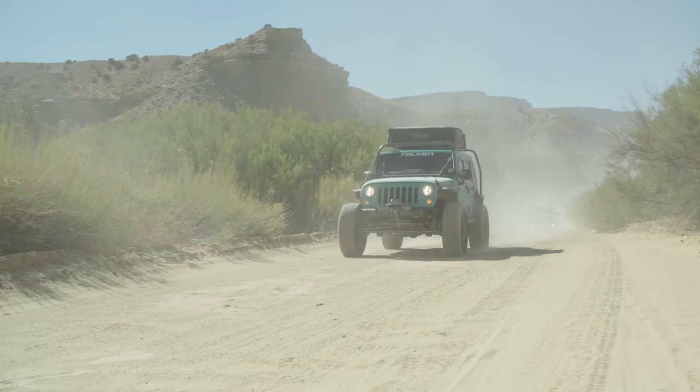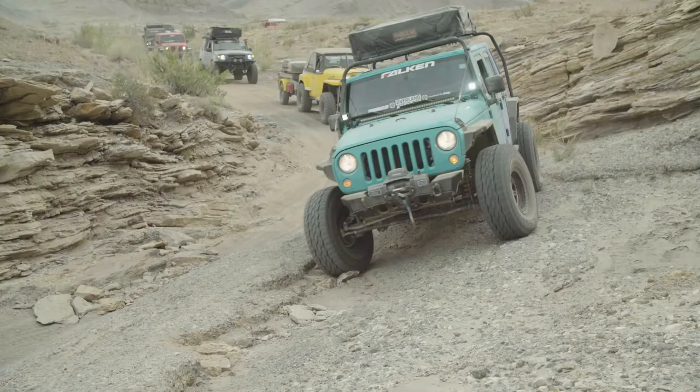It's been an awesome time. We're out here driving our company Jeep, showing everybody what that thing can do, putting our tires to the test along with everybody else running our tires.